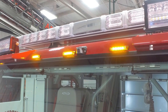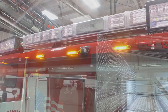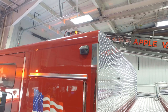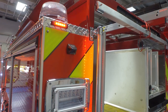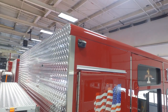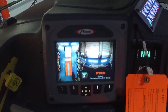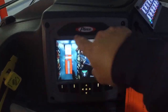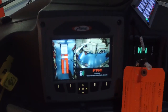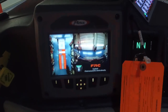One other feature that we added to this vehicle is the FRC 360 in-view camera system. We have cameras on all four sides of the vehicle, and it gives us a down view of what's on the side of us, behind us, and in front of us as we're driving. And this is the 360 view. Basically, that's the front of the vehicle, the full 360, one side, and then there's the officer side.